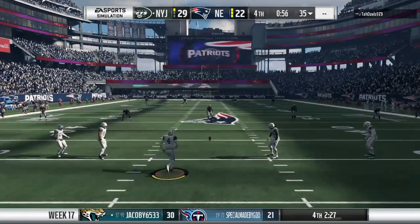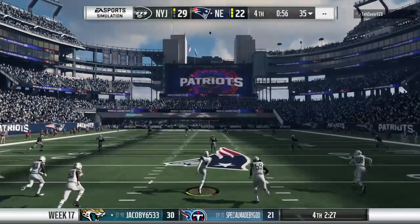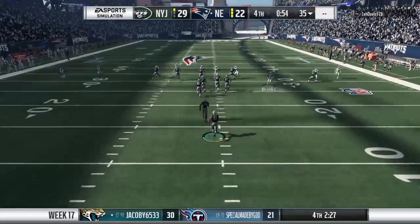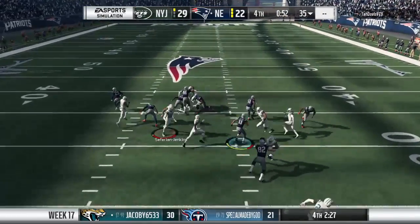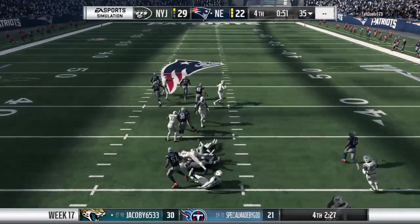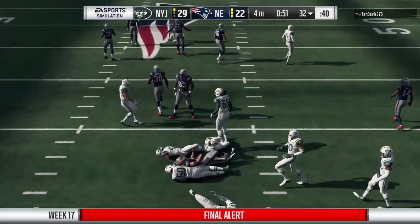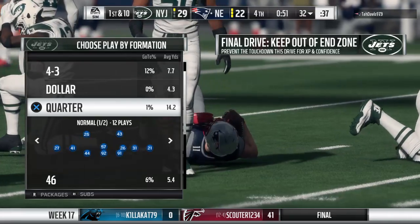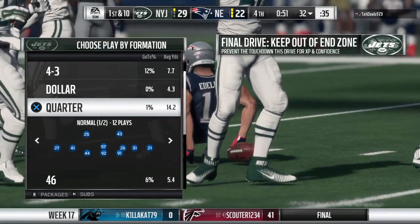Now the punter, who also does the kickoff duties, Locke Edwards, out to kick it away. This one taken from the 7. Solid return, pretty good field position. They'll start at the 32-yard line. The Patriots offense now, they work their way back onto the field.